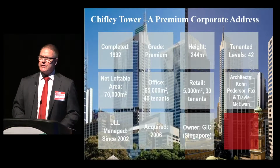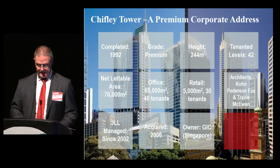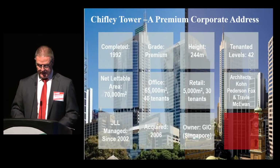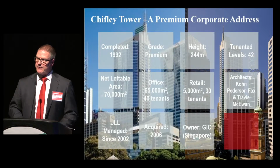Chifley Tower features 65,000 square metres of premium office space over 42 tenanted floors within its 244 metre height, with a significant retail plaza of over 5,000 square metres accommodating some 30 plus retailers. The property was acquired by the real estate arm of the Government Investment Corporation of Singapore in 2006, with JLL being the appointed property manager since 2002.